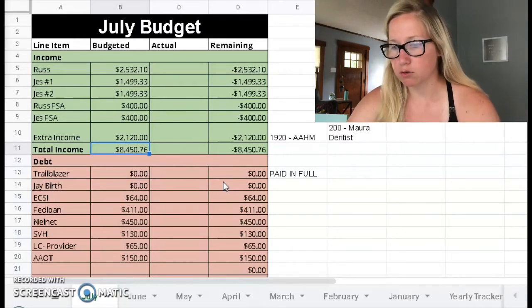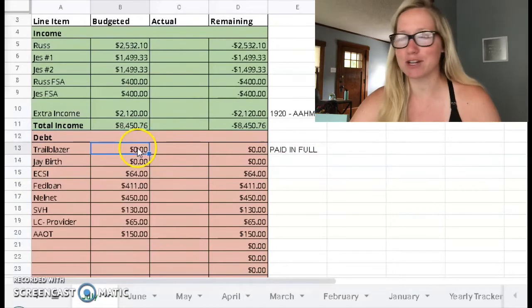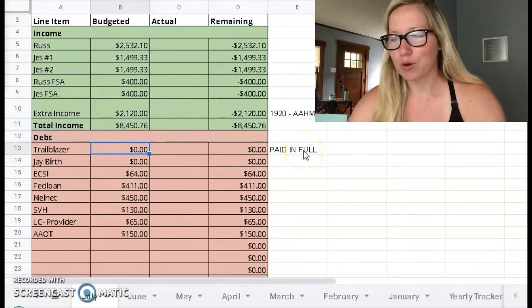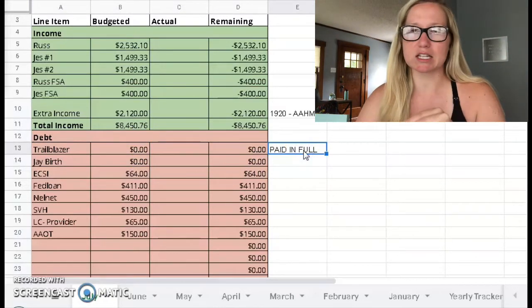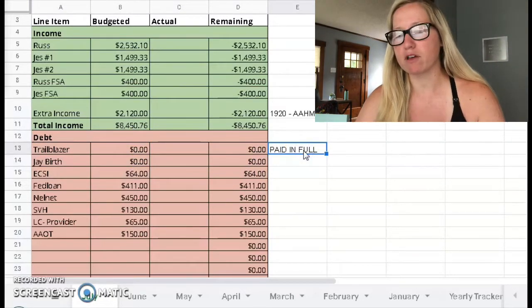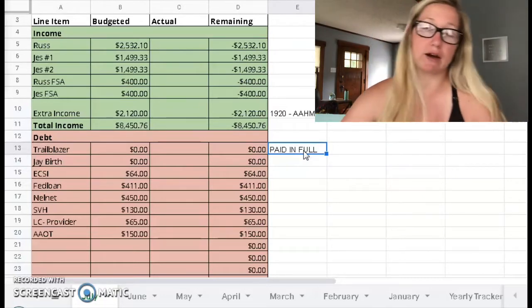So we'll go down through our debts. The Trailblazer, if you can see here, if you haven't watched the video, go watch it. I'll link it above. We have paid off the Trailblazer. It was about 6 months. It really would have taken us about 4 to 5, but we were saving that money just because of COVID and everything. And so now we just went ahead and paid it.